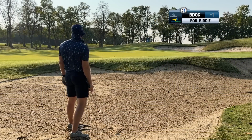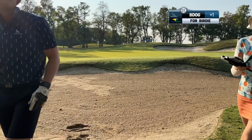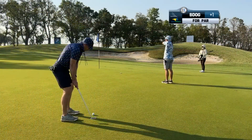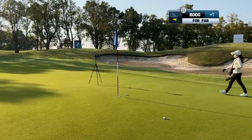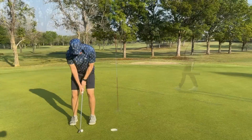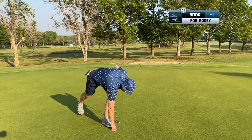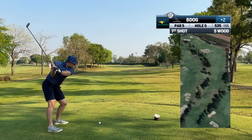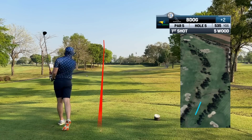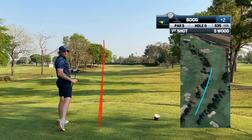Get out. Roll. We can take that one off. In the hole. Oh, good par. Easy putt, bro. Easy putt. That's a good strike. Get over the tree. Yes. Okay, get over the tree.